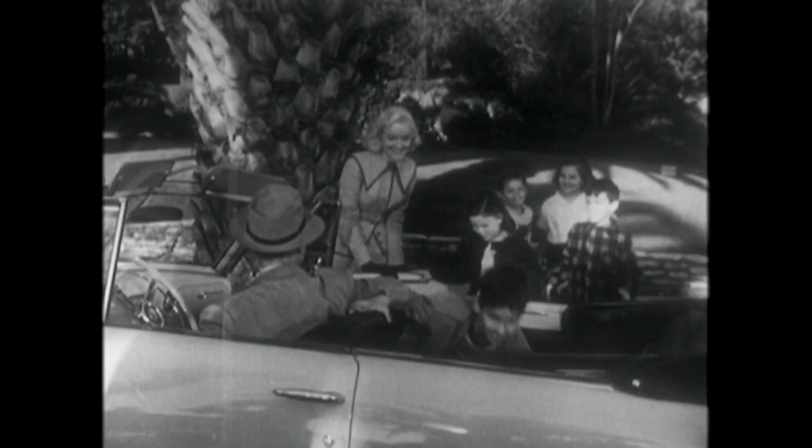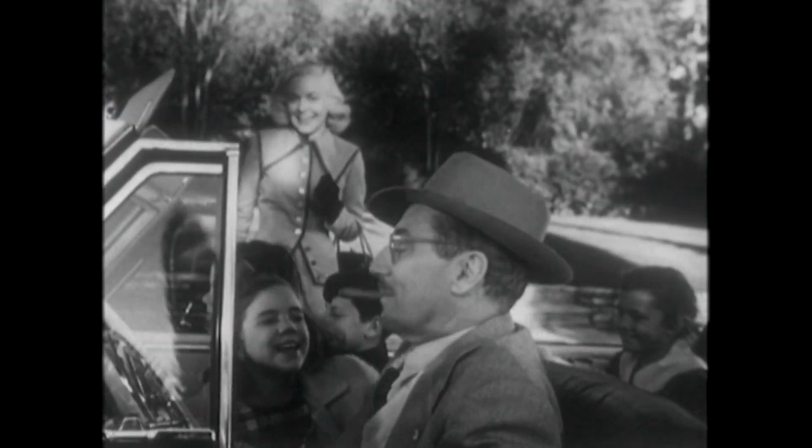What DeSoto feature is this supposed to stand for, Groucho? Fenneman, have you ever seen a pickup like this? As a matter of fact, I haven't.